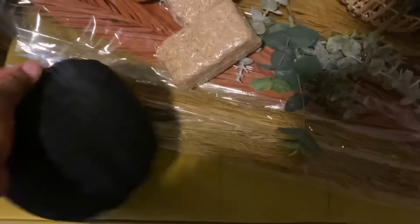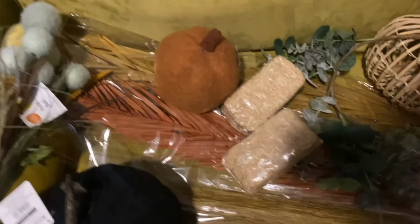Right here, you're just looking at my decorative pieces that I bought for that room, my sitting area there.